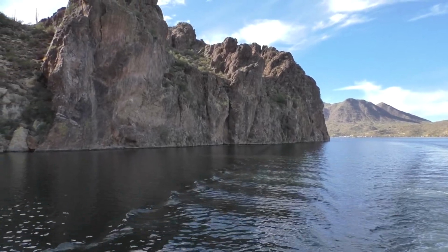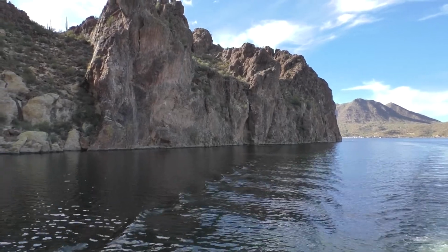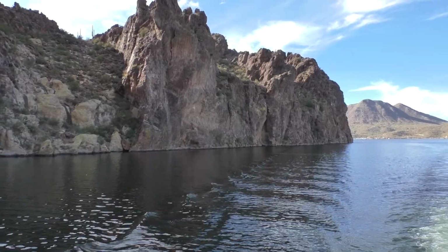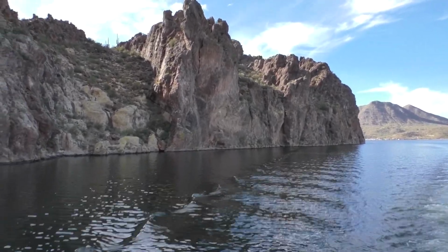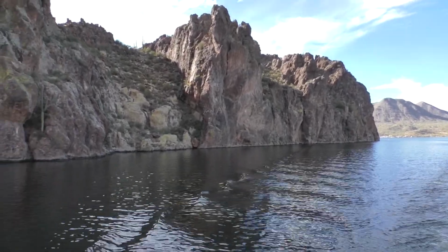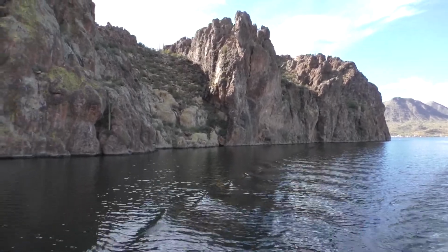Folks, as we head through this first canyon, I'd like to tell you a little bit about the geology in this area. Most of the rock that you see is volcanic in nature. And while we have several different types of volcanic activity in the area, most of the rock that you are looking at is simply hardened lava. Now, these lava cliffs can rise some 200 to 300 feet or more.